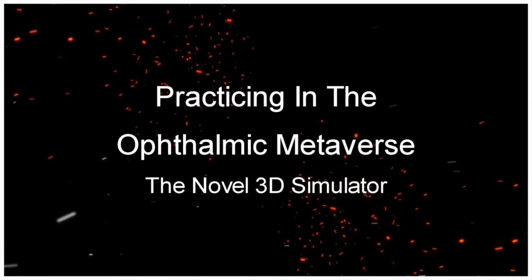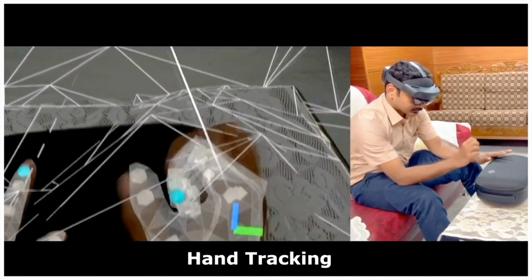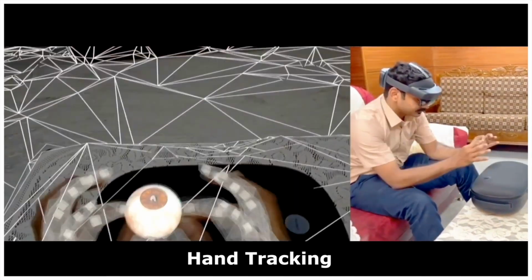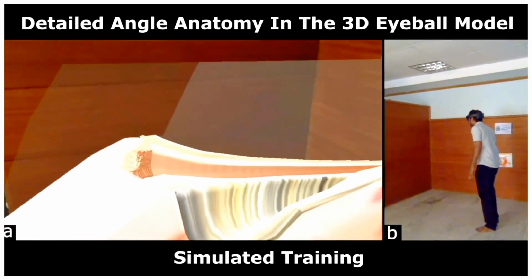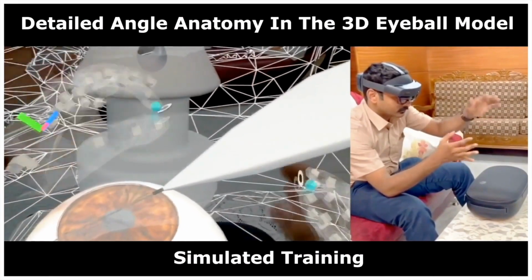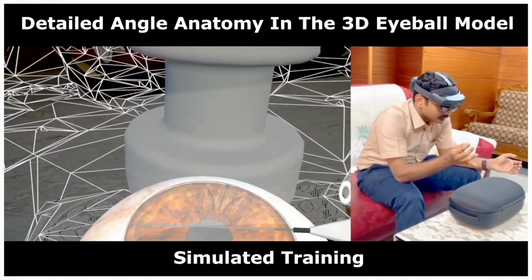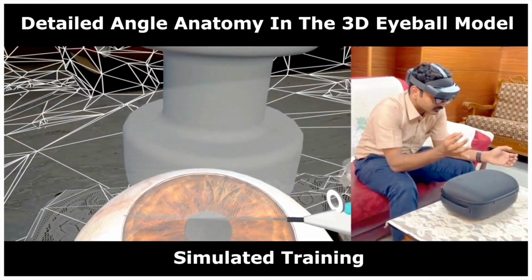Practicing in the ophthalmic metaverse. The novel, self-built 3D simulator. With the use of hand tracking in the HoloLens, a simulative training module is created. The 3D eyeball model gives a real-time simulation of the angle structures to practice the implantation of the eye stent. During the simulated training, on proper implantation of the eye stent into the trabecular meshwork, the indicator lights up as green. This training improves the agility of the doctor for the implantation of the eye stent in the angle.